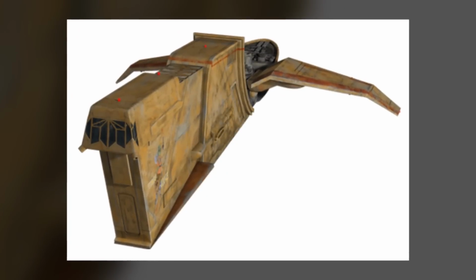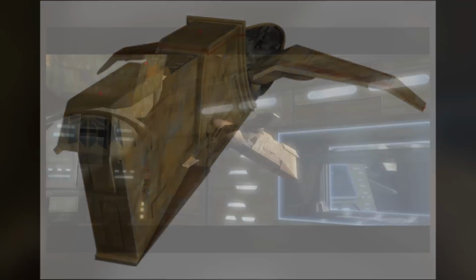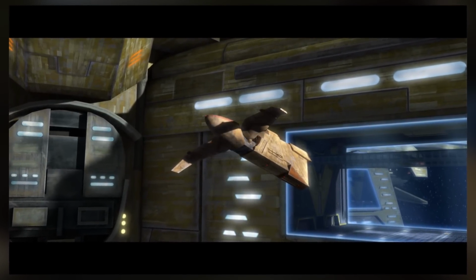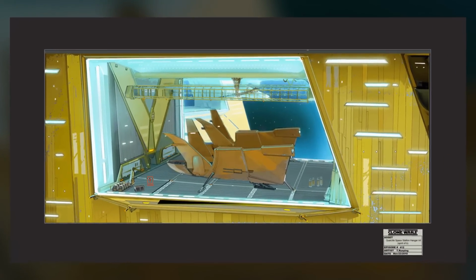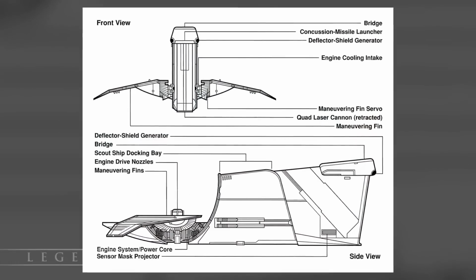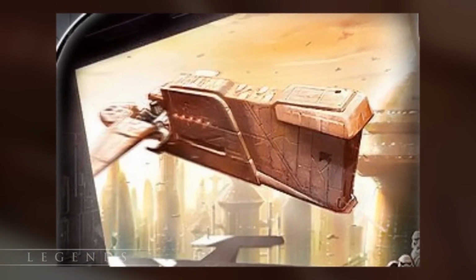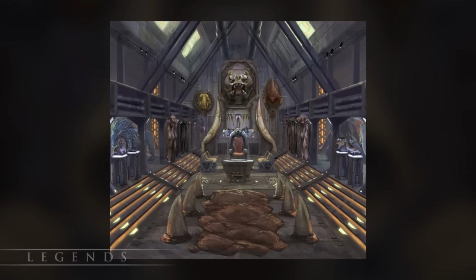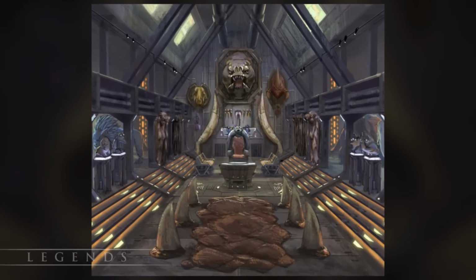Bossk's ship was a modified YV-666 light freighter known as the Houndstooth. It is a canon ship thanks to its appearances in the Clone Wars and the book Ezra's Gamble, but not much is actually known about it, so I'll shift over to Legends for more details. The ship was armed with a laser cannon turret, an ion cannon, and a concussion missile launcher. The interior included a training chamber, an armory, a medical bay, and a prison. The prison was a pretty bleak place where Bossk kept his trophy collection and a skinning table for Wookiee captives.